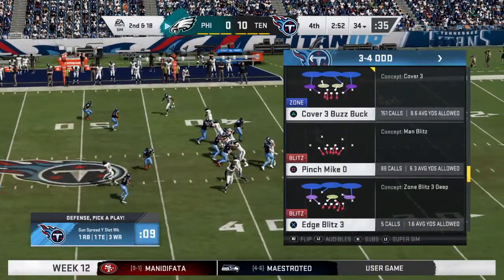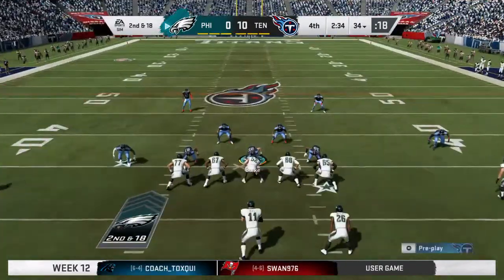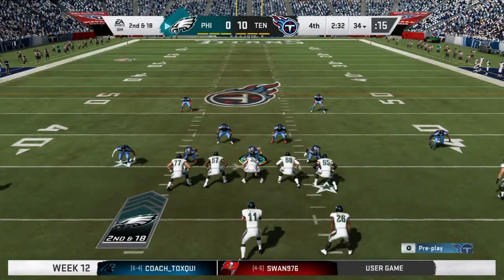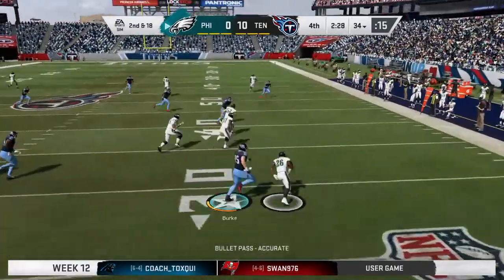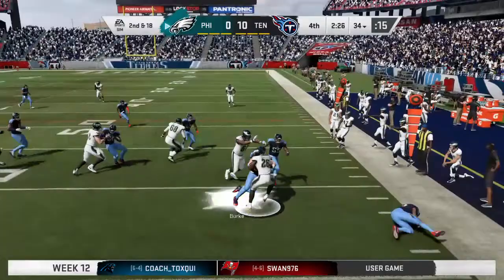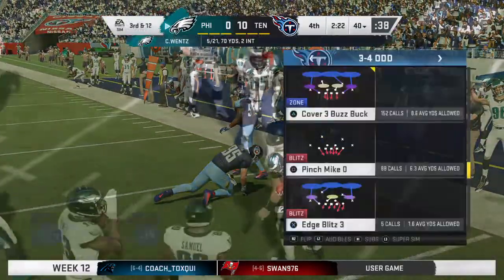They had a really nice gain on the previous play, but gave about half the yardage back on the sack. Excellent pressure up front. Nowhere to go with the football. Down he goes. After the sack on first down, Wentz. Give him 6 on the screen, but now it's third down.